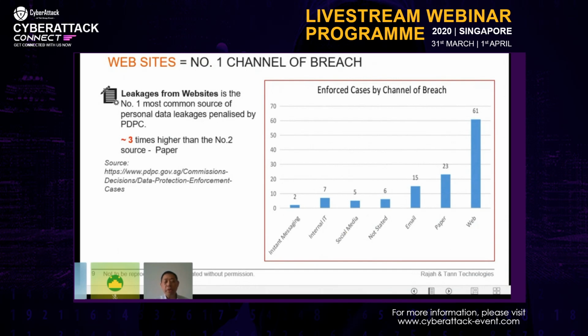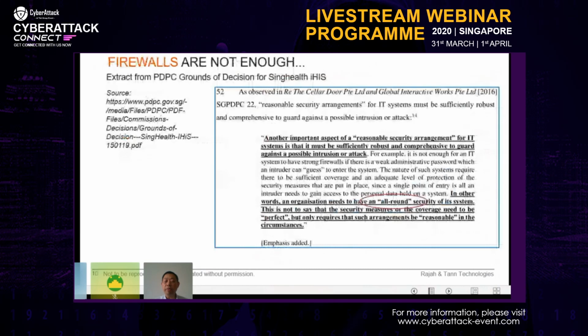Some interesting grounds of decisions were publicized by PDPC. In this case against SingHealth and IHIS, they made a very interesting comment that an organization needs all-round security. It's not just about having firewalls or network devices and so on. You can't just say, I'm safe. So these are some of the interesting grounds for decisions.